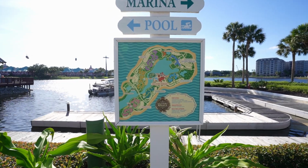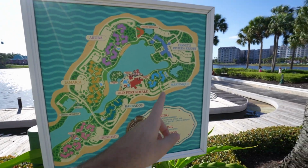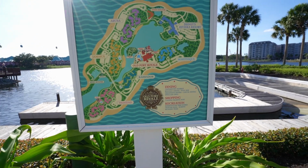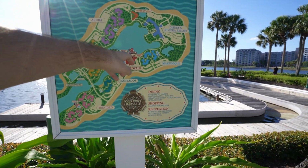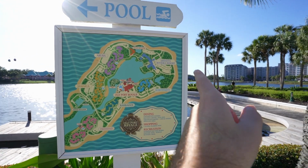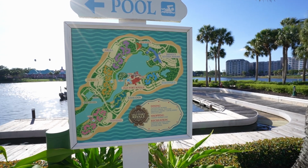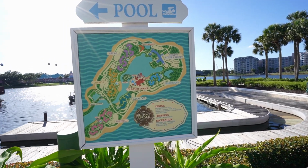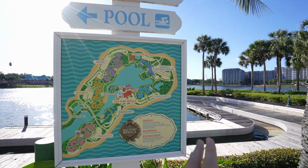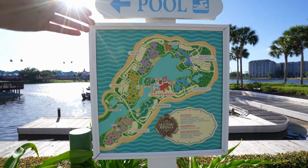Now right here, this is a map of the entire resort, and you can gauge how big this resort really is. Over here you have Trinidad, then Barbados, then where we are, which is the old Port Royal, then Martinique, and that's where the Riviera Resort is. It's kind of weird because it was part of the Caribbean Beach, but it's no longer part of the Caribbean Beach, and it's its own thing now. But once upon a time there were Caribbean Beach hotels there. And over here you have Aruba and then Jamaica.